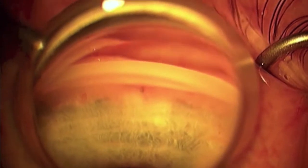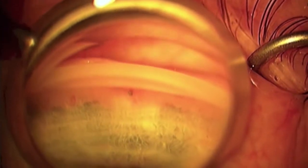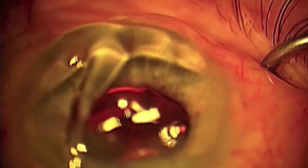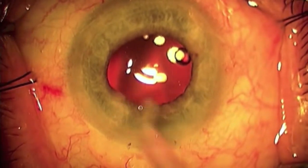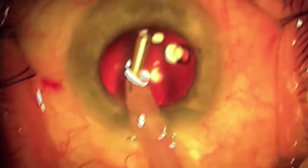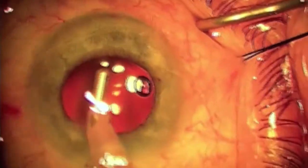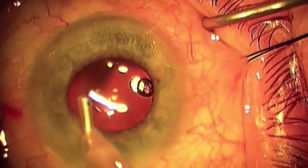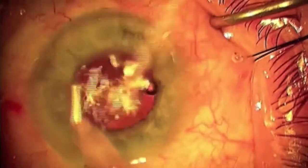I release the iStent, and then I just use the tip of the inserter to gently tap the snorkel end of the implant and make sure it is properly and securely placed. We can see that the implant fits nicely in the canal. Now I remove the viscoelastic in the anterior chamber. There is a little reflux of blood in the area where the iStent was implanted, as seen when removing the viscoelastic. This is a good sign, as it shows me that the iStent is well positioned and already communicating with the venous drainage system.